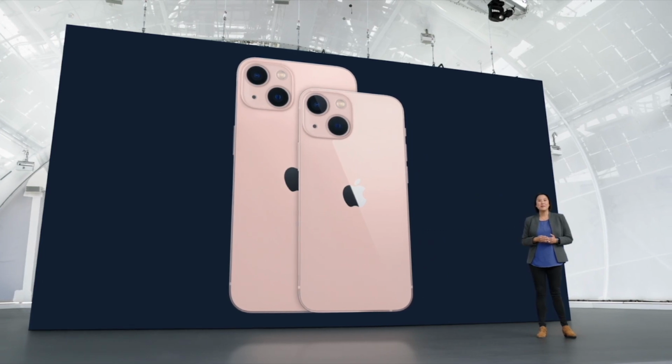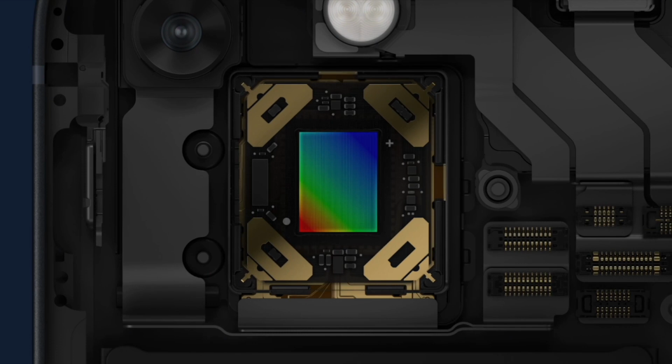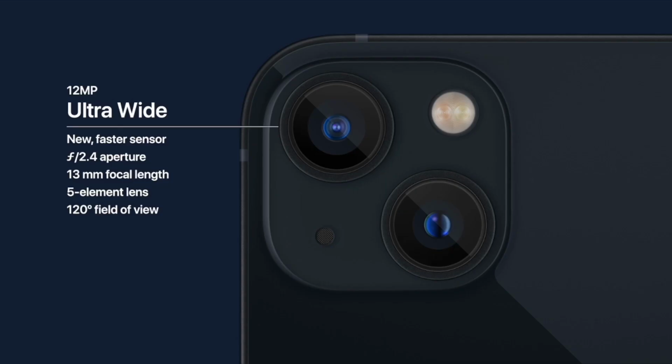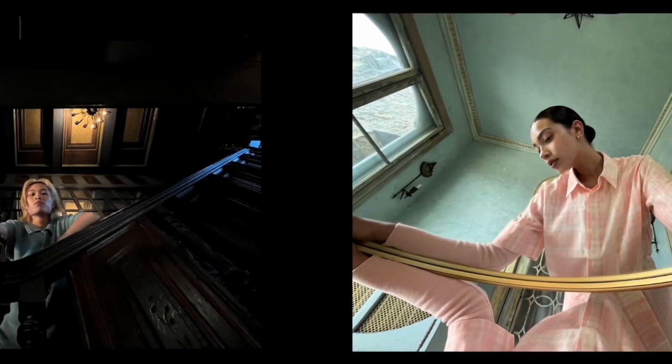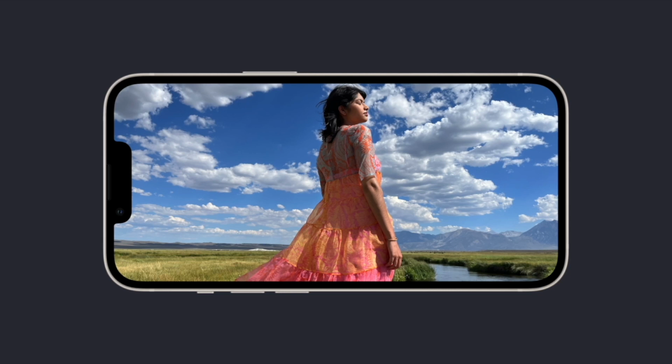They're now diagonal. They're claiming with the cameras that there's 47% more light in the wide camera, and they're also including sensor shift optical image stabilization in both models of the 13 and 13 mini, which comes over from the 12 Pro from last year. They also claim that there's a new display engine and video encoder and decoder, and they're saying that the screen is 28% brighter at 800 nits peak and 1200 nits max. Apple is saying that they're including more 5G bands, and by the end of the year that they're going to have over 200 carriers that the phone can be used on with 5G.